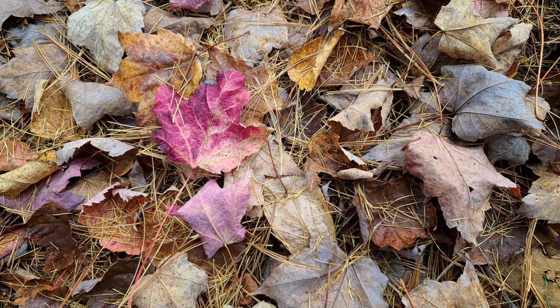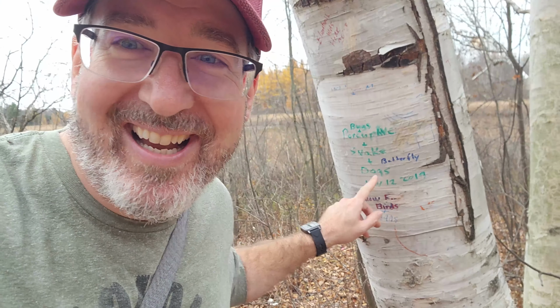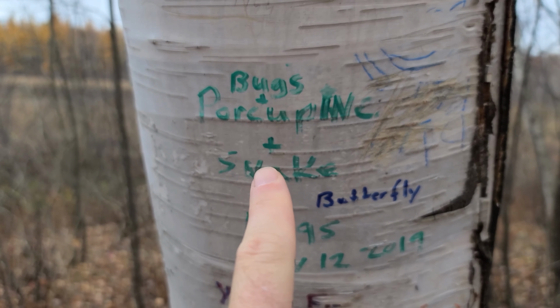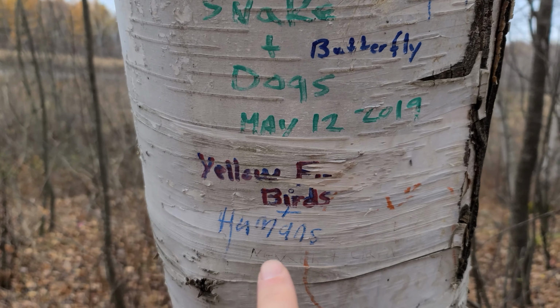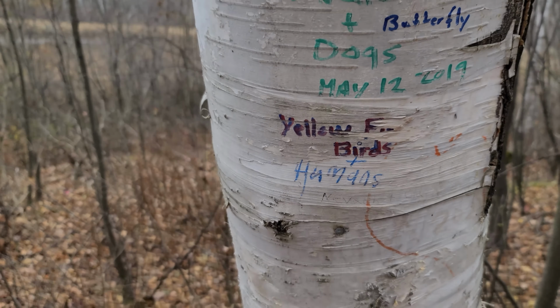And the kids have been leaving what they see on their walks. I'm gonna flip you around, take a look at this. It made me chuckle. Bugs and a porcupine and a snake and dogs, a butterfly on May the 12th, 2019. Yellow something, birds and humans. If I had a pen, I would have written on there 1 black squirrel, 1 chipmunk, 2 dogs, and a dozen humans.